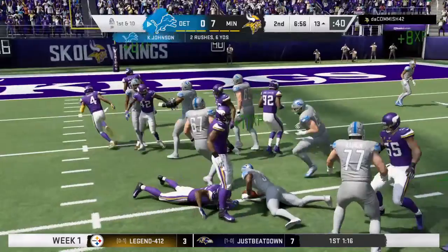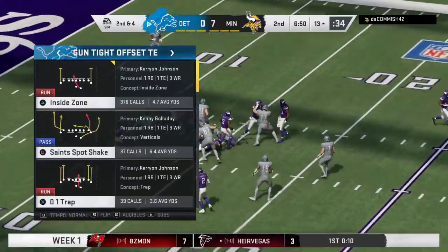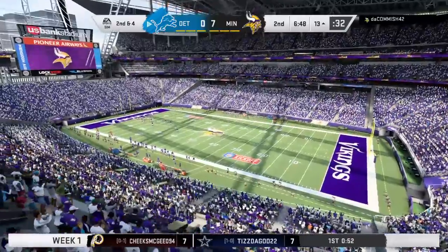They go back to the ground with Johnson. And good downhill running. He's got 6 yards down to the 13. That's a strong pickup right there on 1st down, and as this drive goes on, we're seeing an offensive line and running game imposing its will. At the Vikings' 13-yard line.